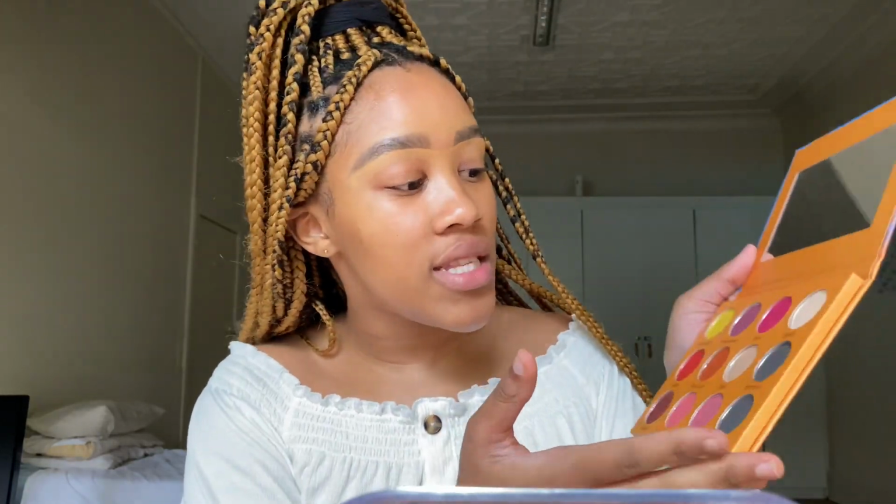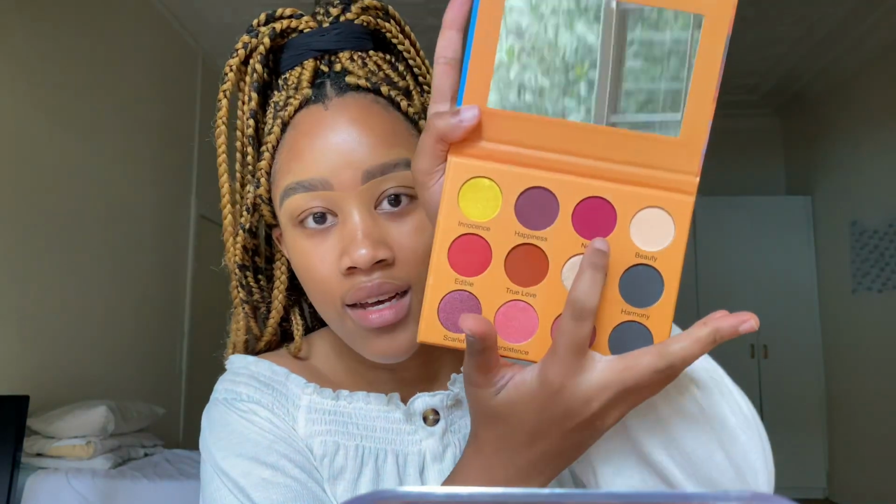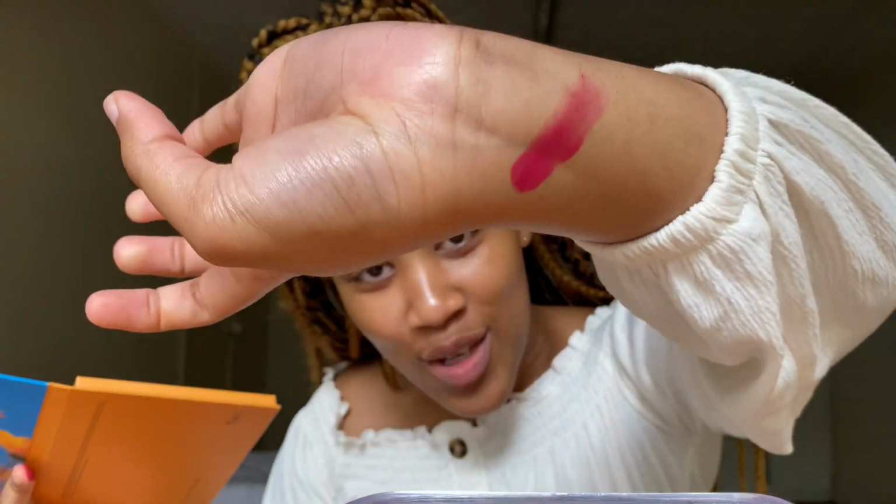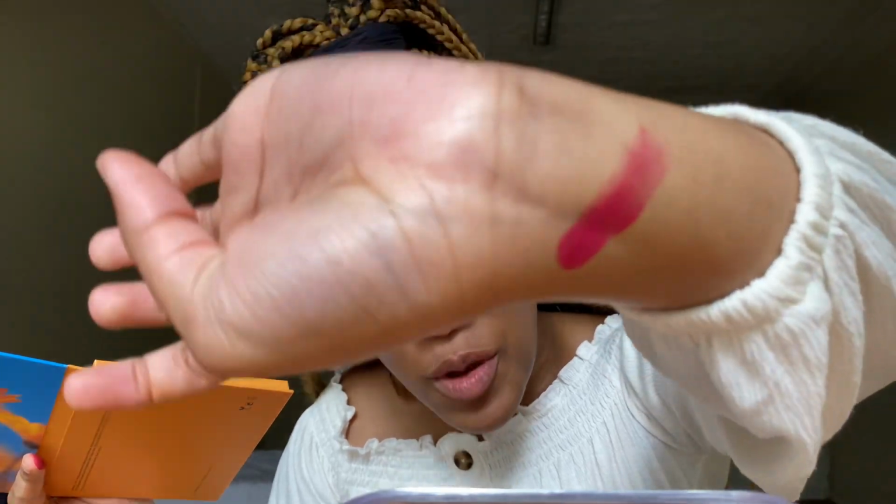So I'm gonna swatch a color or two. I'm just gonna swatch this new color right here. Let's see how that swatches. And that is on pigment, darling. That is what we call pigment, darling. So I'm quite excited to use this palette.